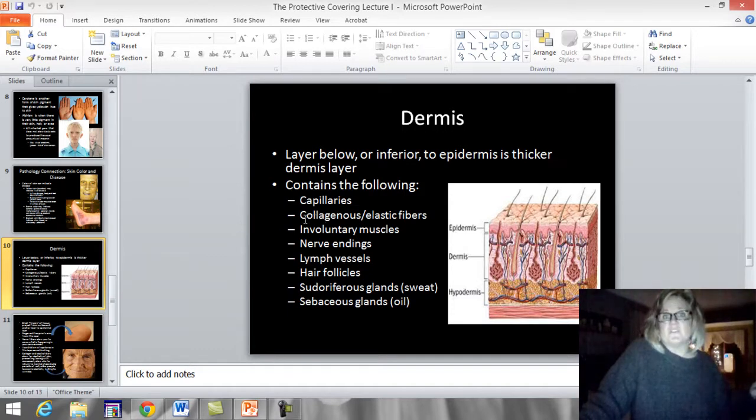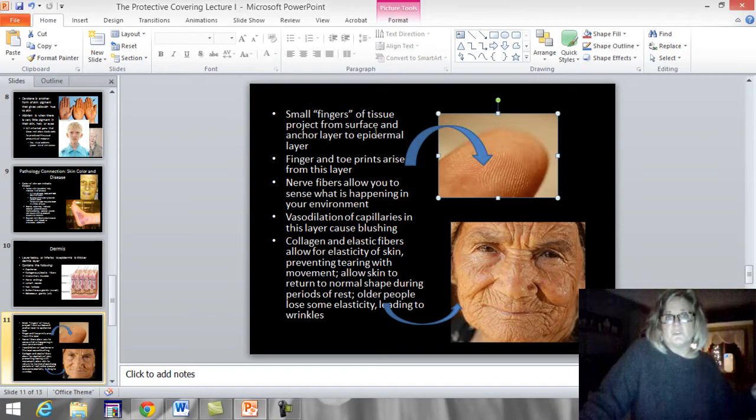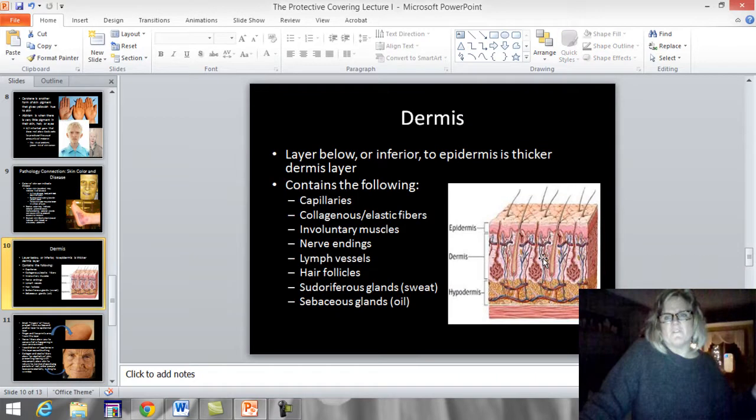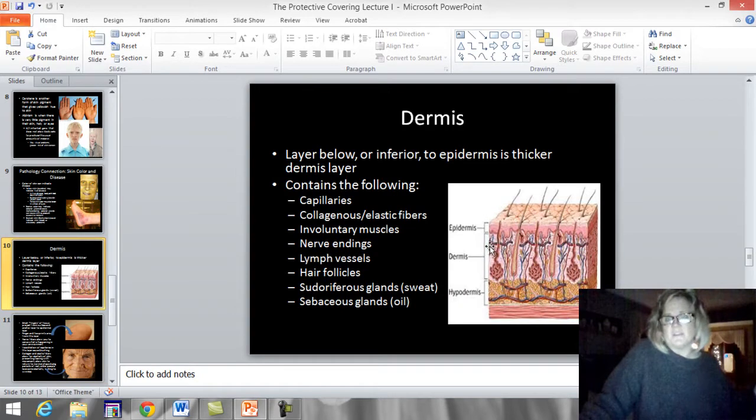Okay, so since there's elastic fibers, this is where your wrinkling is probably going to come in. Small fingers of tissue project from the surface and anchor the dermal layer to the epidermal layer. So that's what it's saying. There are small finger-like areas around this area that help anchor the epidermis to the dermis.